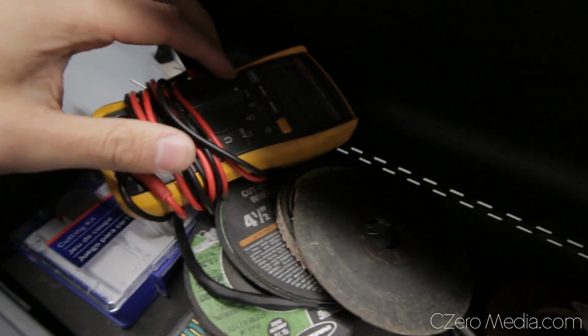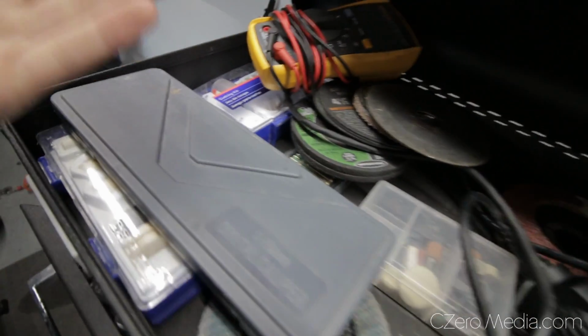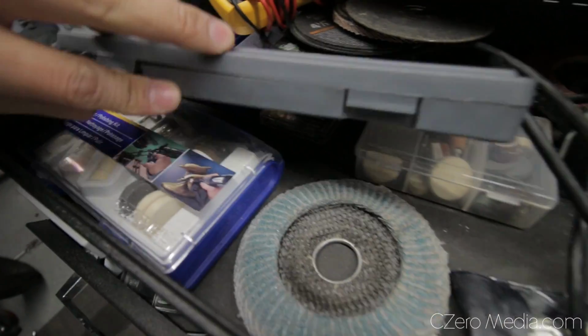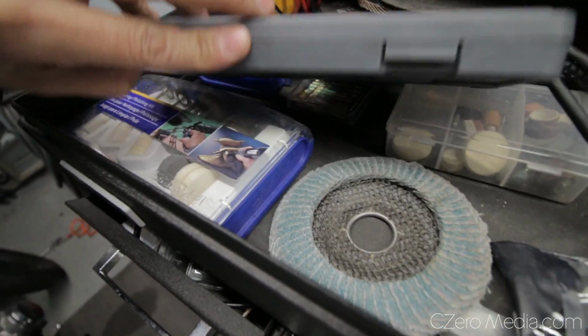Multimeter, of course. I don't have anything fancy. I have this so I can figure out what kind of voltage and current is running through my projects. More additional attachments for the Dremel. And this here is a caliper, which I got from Harbor Freight for super cheap.